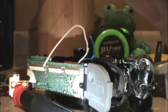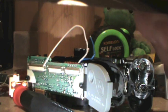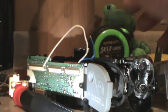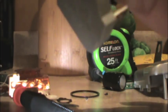Oh, wait, I think I see it. I could be wrong. No, I can't tell. If we had some metal filings, we could probably find it, but we don't. So that's pretty much it. We have figured out what each motor does. This motor, I don't quite know what it does.